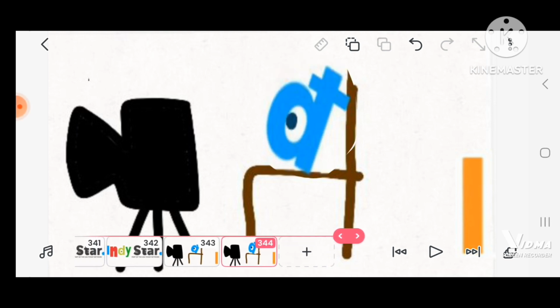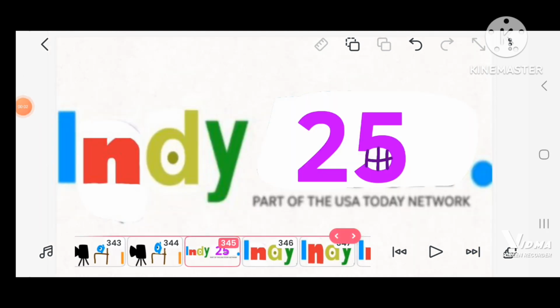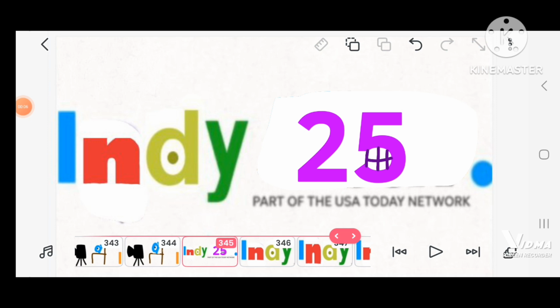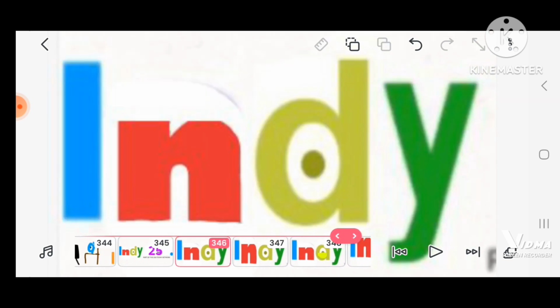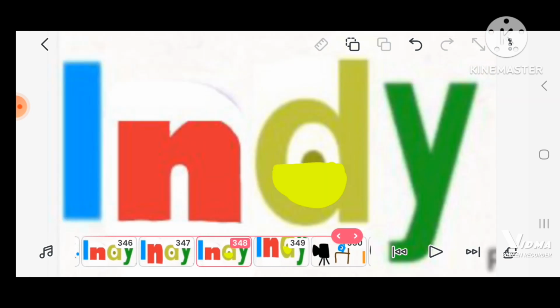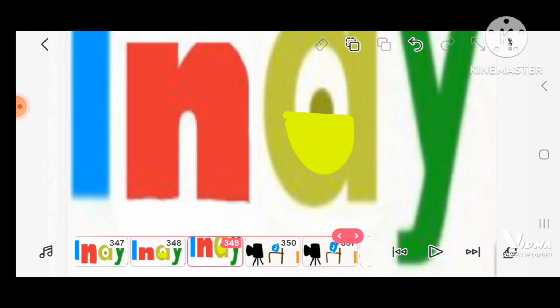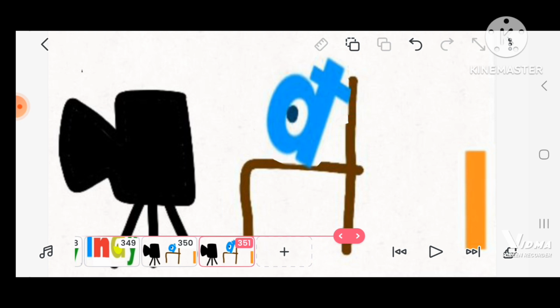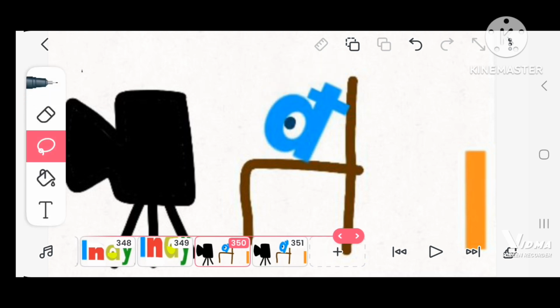Anyways, take 25. No. What? Why is there a 25 here instead of... Why is TVO Kids 25 doing here instead of the word star? Because we wanted to say... Happy 25th blooper! Finally made it to blooper 25. Anyways, let's do the next take, which is take 26.